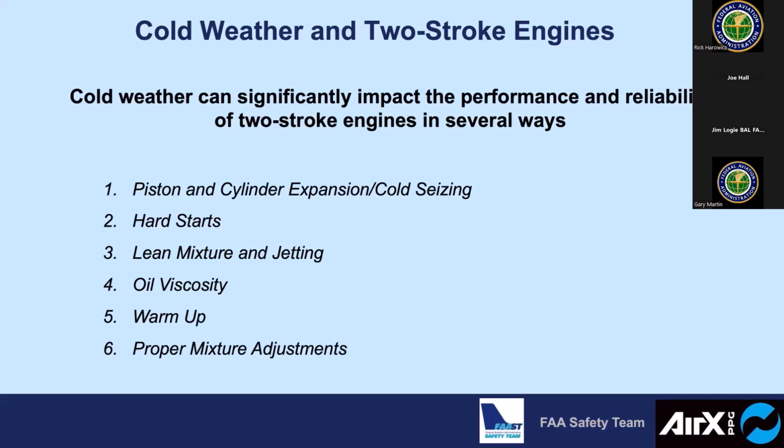In the wintertime, we have to open our carbs a little bit and back off of the mixture a little bit. It's just like a quarter turn that we go counterclockwise in the wintertime to enrichen it, and then we tighten it back in the summer to lean it out. These oil viscosity and warm up proper mixture adjustments, I haven't experienced those. Maybe some others on the call will share that they have.